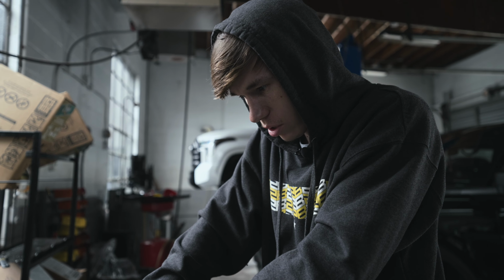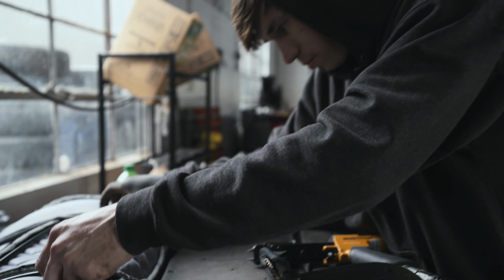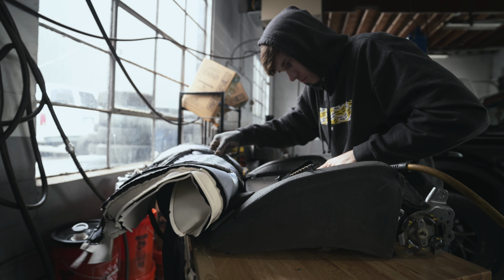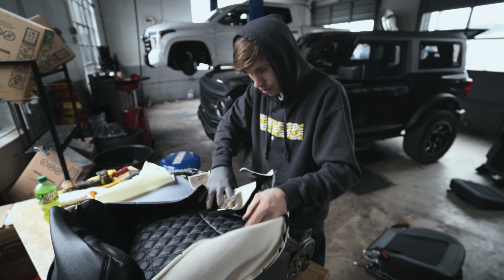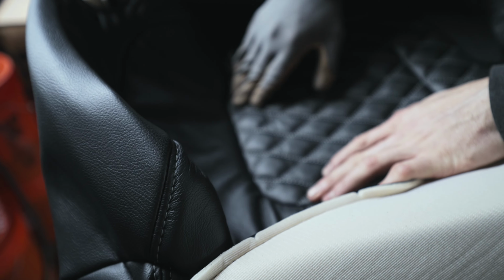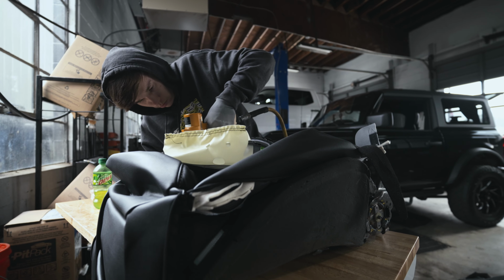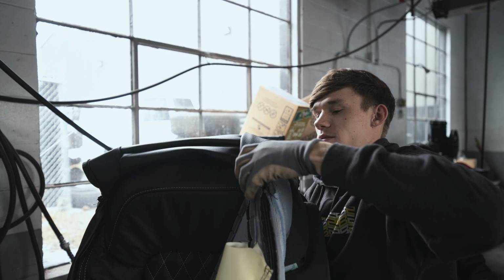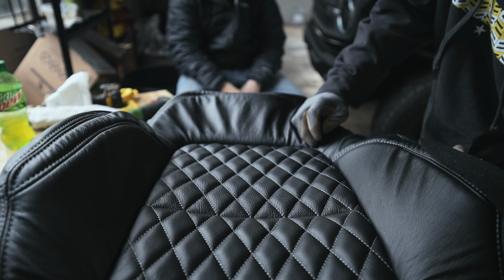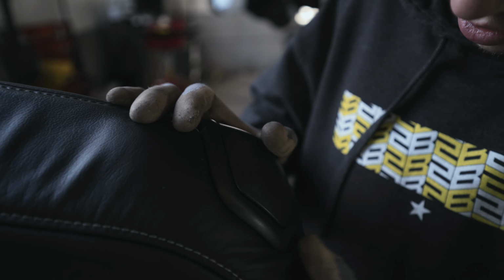That's what you want it to look like right there. Center of the seat is right here in the middle of this stitching. I kind of like the diamonds because you can tell where your center mark is. Make sure we're lining up wherever it needs to be. Makes it look good there. Oh yeah, that's coming together.